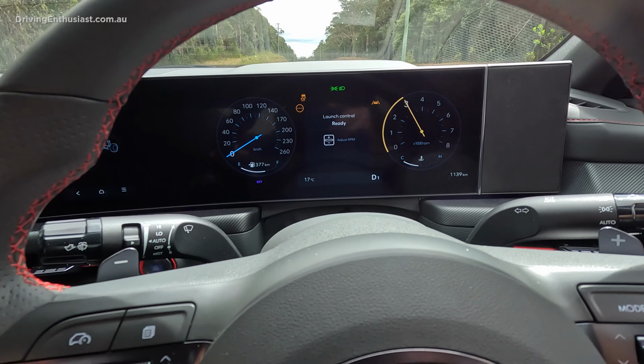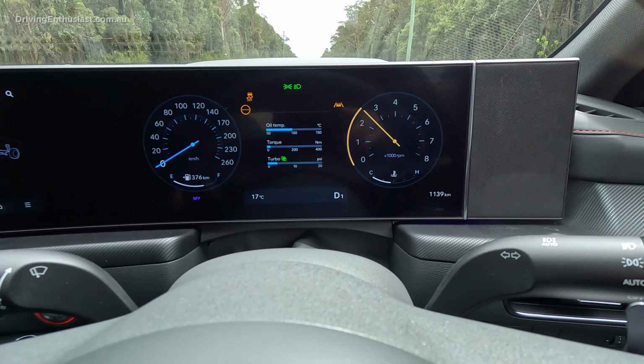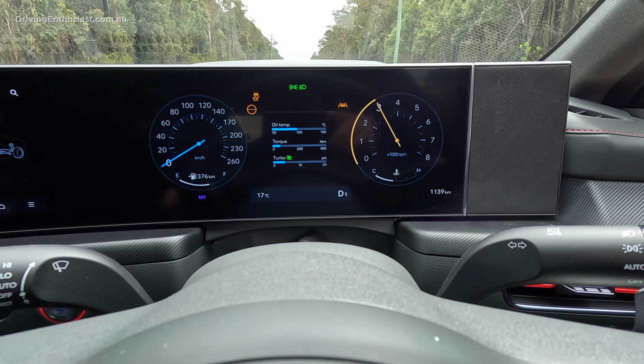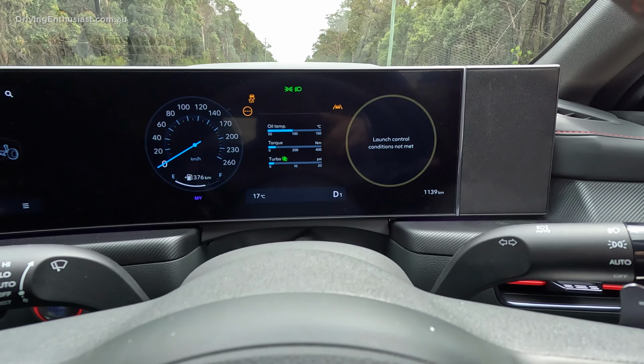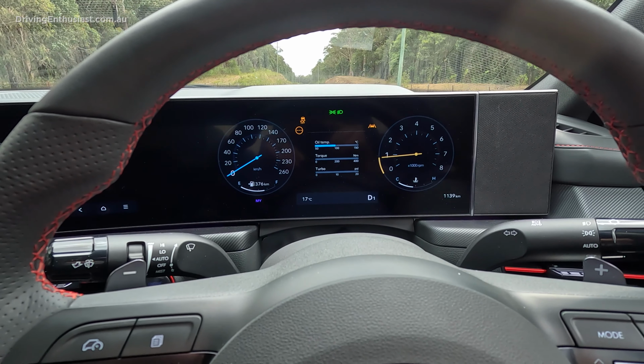And you can adjust the launch control revs using the cruise control switch here. So it goes down to 2,500 or all the way up to 3,500. And that's just released that because I've been taking too long.